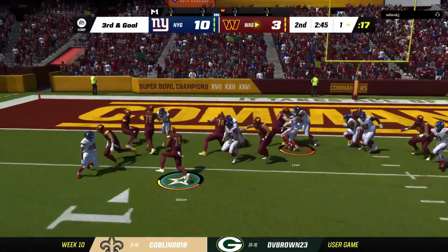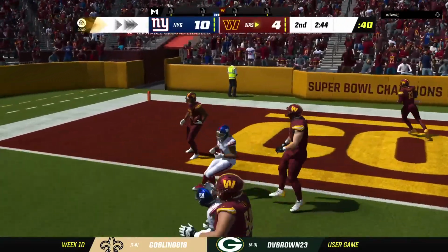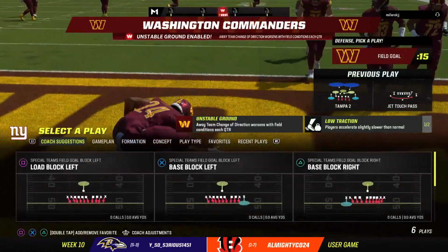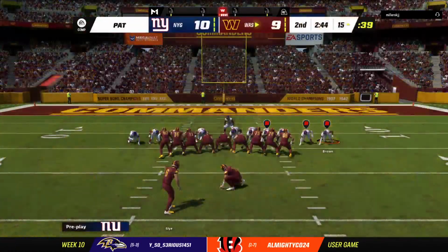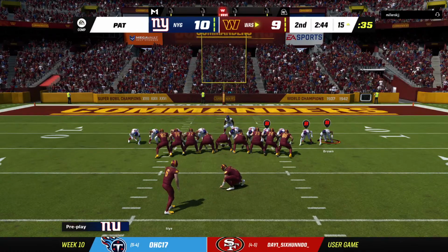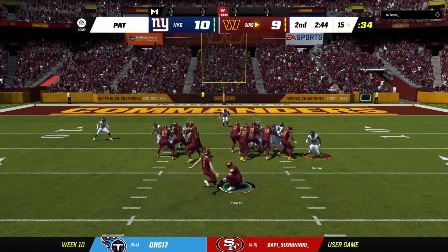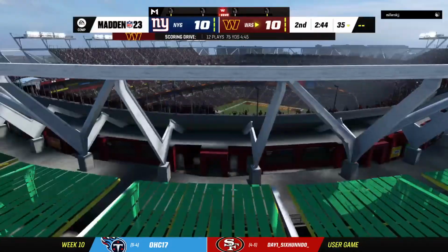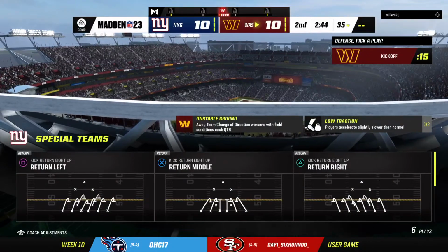They'll go with a touch pass here, trying to pick it up. And he will take it in. Touchdown, Commanders. Antonio Gibson. His 2nd touchdown on the season. And the Commanders are an extra point away from evening this one up. Extra point by Sly is up and good. And we are even at 10 apiece.